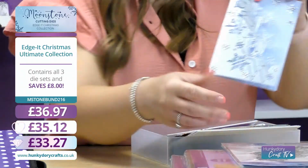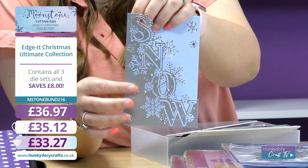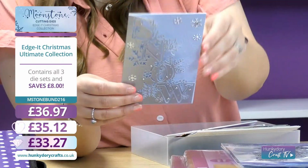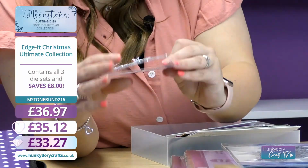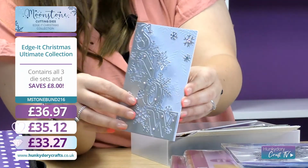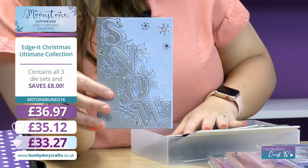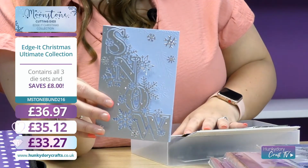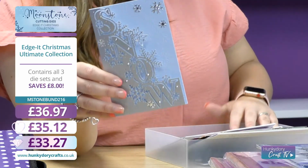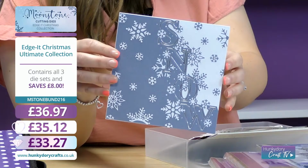Let's just have a look at some more of the cards. So that's using that beautiful silver. It's just got a really lovely feel to it, hasn't it? They're just stunning, aren't they? I'm just looking at that background as well. Oh, it's embossed. Do you quite like that? Interesting. Did you make it? No. It must have used an embossing folder.